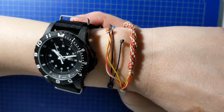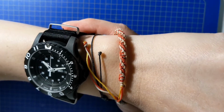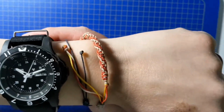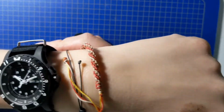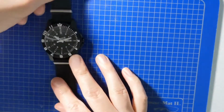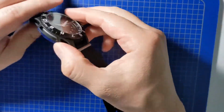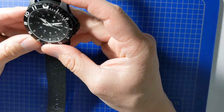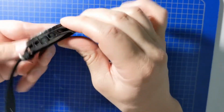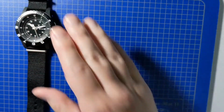That's what it looks like on the wrist. I've got a smaller wrist here, but you can see it still looks good. Definitely utilitarian, just black and white. I think it's really cool, really sleek looking. And from what I've read from other people, these things are pretty well built and last a long time.